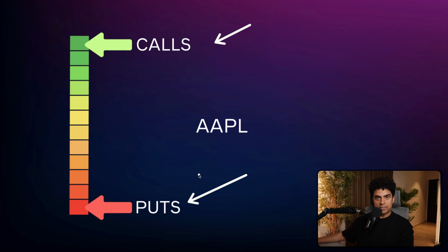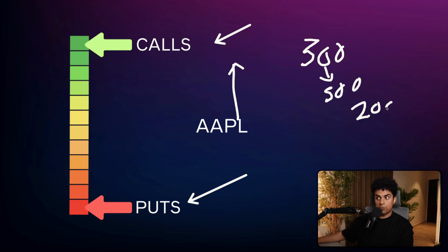To own these contracts, you pay something called the premium. Now the value of this premium changes based on if your bet is working in your favor or not. So you actually trade these premiums. So that means if you buy call contracts, you pay a premium for it. Say for example, you paid like $300 or something like that. Now, if the stock goes up, the premiums might change from $300 to $500. That means $200 is your profit.